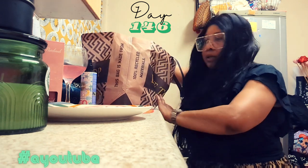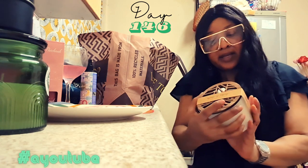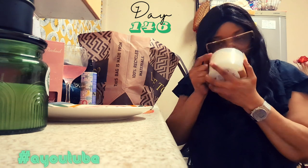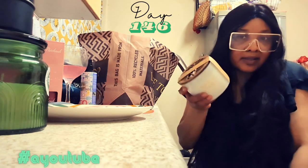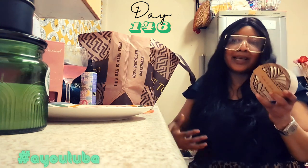Oh my goodness. Guys, I was definitely thinking of candles that day. I got another one, natural soy candle. Oh my god, this is so nice. This is so nice. And guys, this is all Poundland.